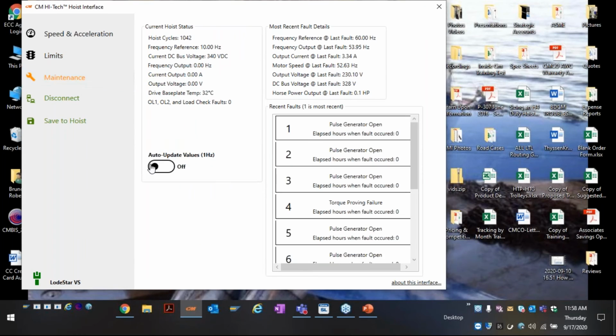The last page. Rob, we just have a couple more minutes. So if you can wrap this up, that would be great.